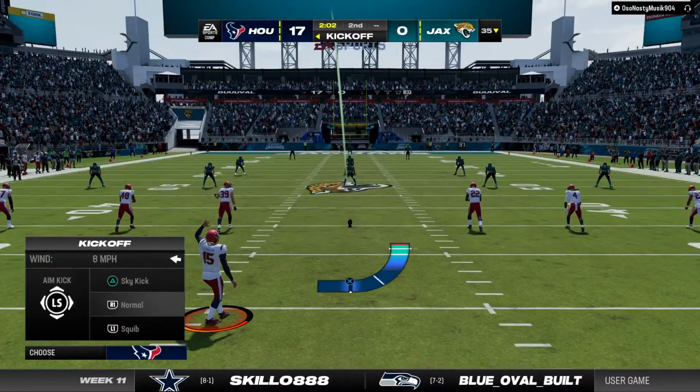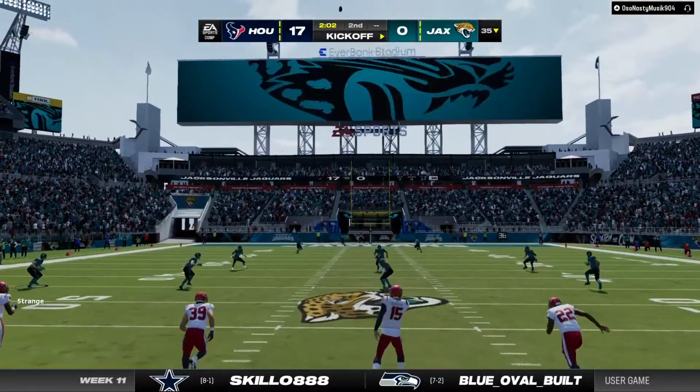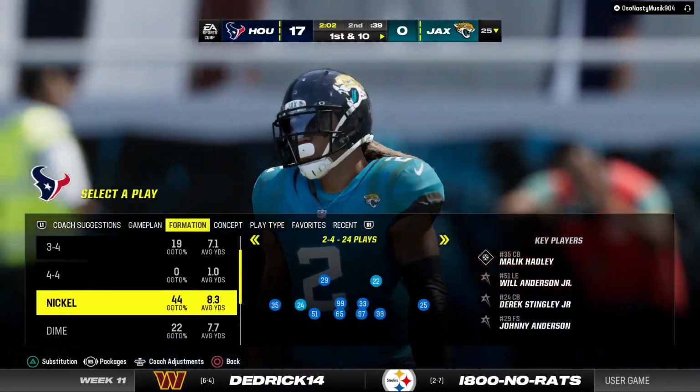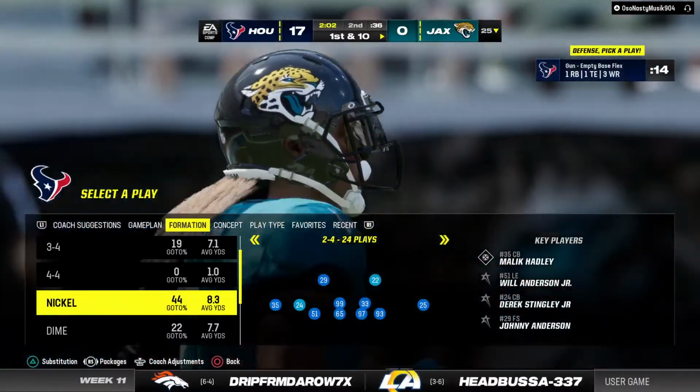Yeah, every little bit helps, and the more that you can put together drives and start controlling the tempo, controlling possession, finishing with points, the better off you're going to be. And no run back here. Fair catch, and this will come out to the 25. First and 10 at their own 25-yard line.